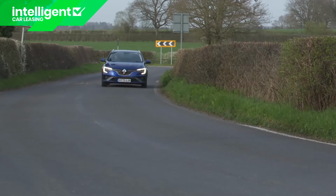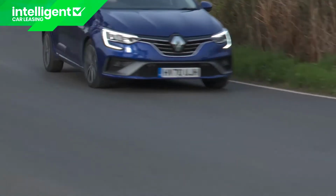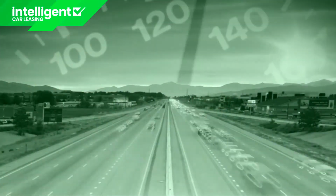Inevitably, all of this clever tech carries quite a weight penalty, nearly 400 kilos, which has an effect on both ride quality and cornering body control, but unless you go throwing the car about, you'll probably be quite happy with the dynamic balance that Renault has achieved here.